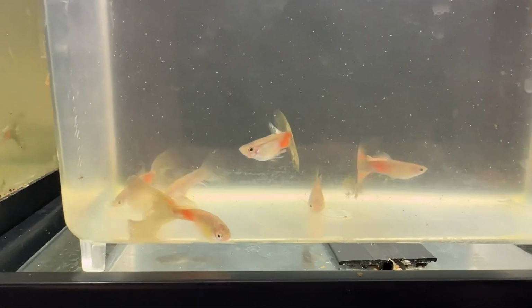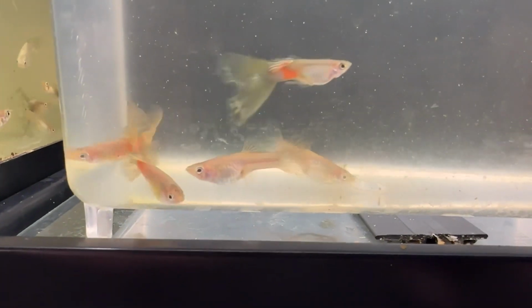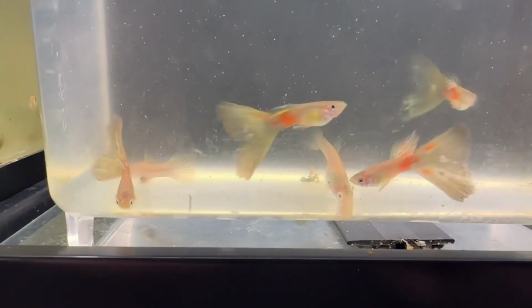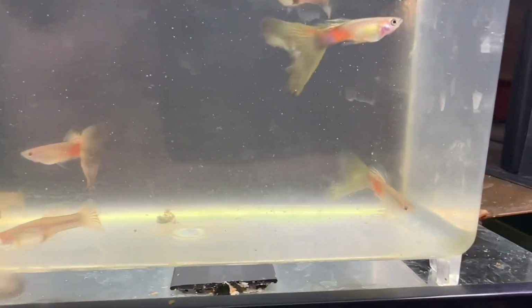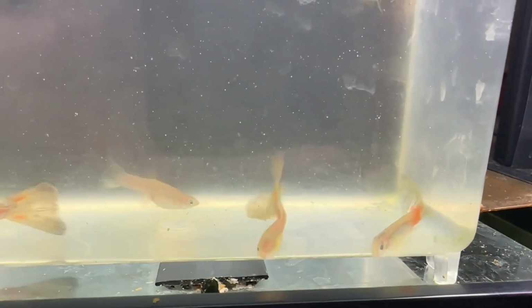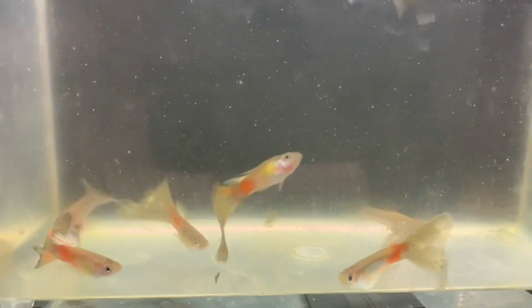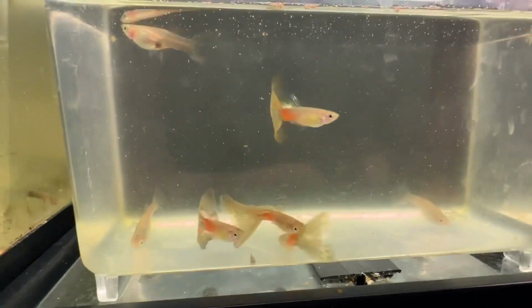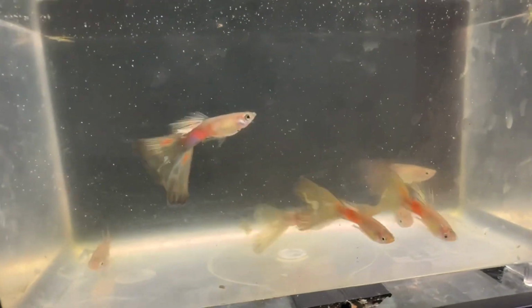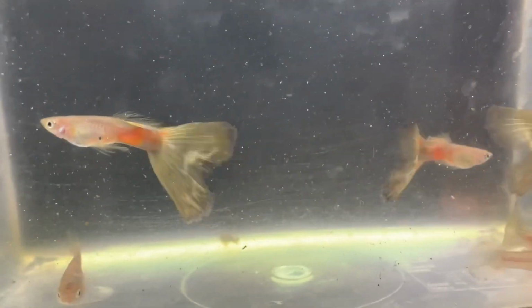Anyway, these are pretty cool. Definitely something different. Haven't really seen anything like this before, but I'm sure they're out there. They could end up developing into pink whites if I continue to go brother to sister, which I'm going to do with this group. So we'll see. Like I said, it's a work in progress. They're kind of cool looking.